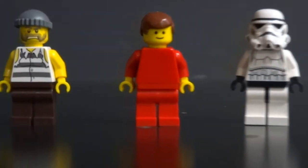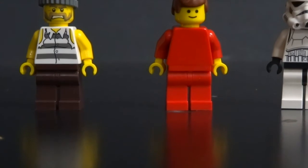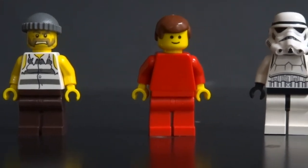I see. I understand there's quite a few minifigures. Just a few thousand types. Variations, yes. And then when you start building your own minifigure, you end up in the millions of variations.